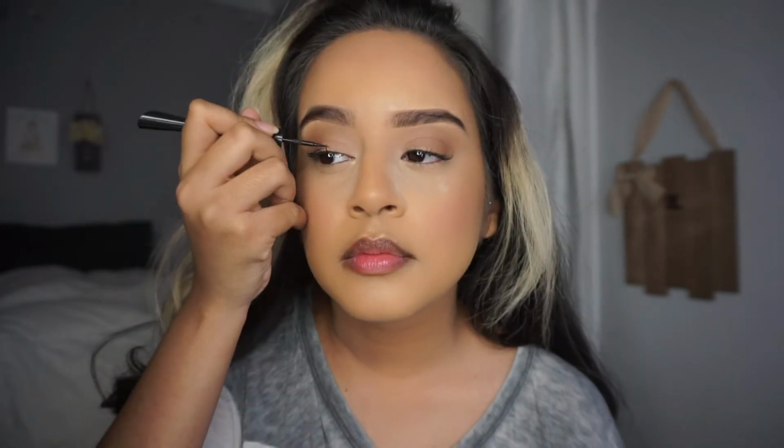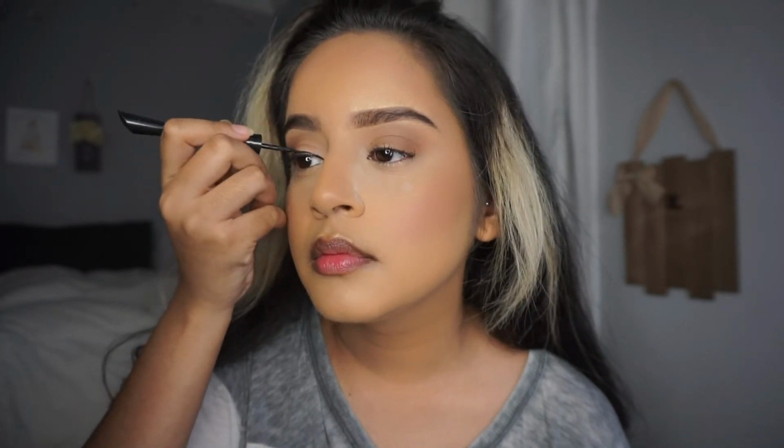Just because our eyes are so simple, I feel like it needs a little something. It's like a tiny little baby wing. It's so cute. Look at it. It's adorable. Okay, so I'm putting on my lashes. These lashes are from Amazon. I'll link it below in case anyone's interested in them.